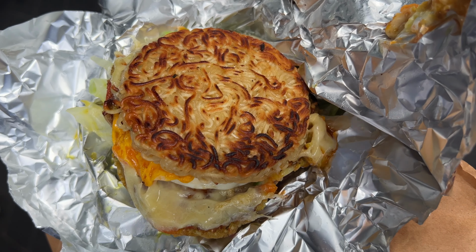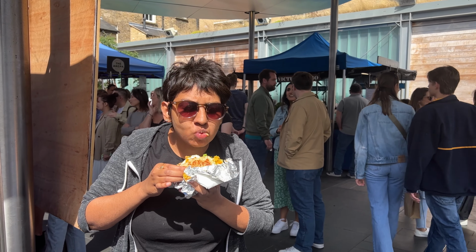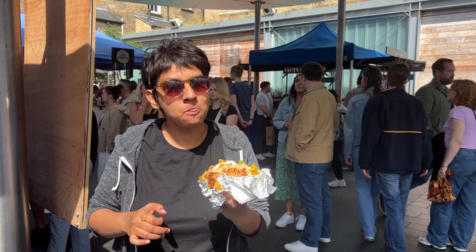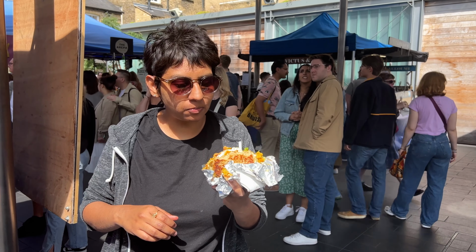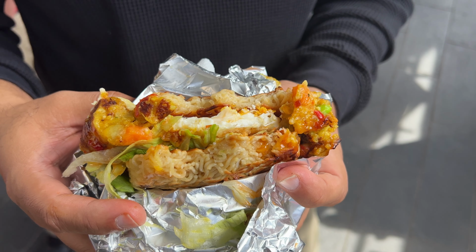Not knowing what to expect, the first bite into this very unusual burger was a revelation. The filling was a balanced blend and the ramen buns were a nice twist on a regular burger. It was delicious and worth the wait in the queue.